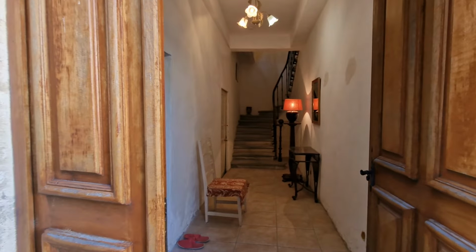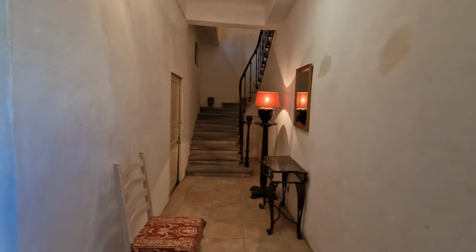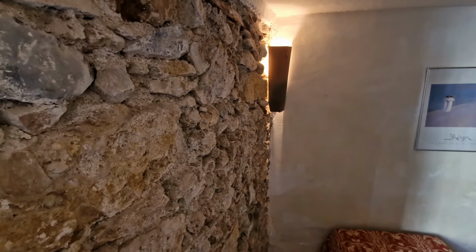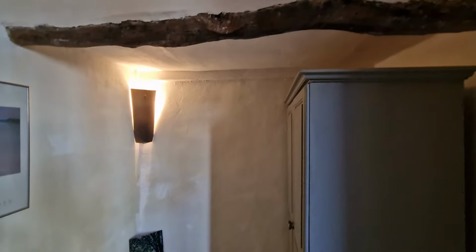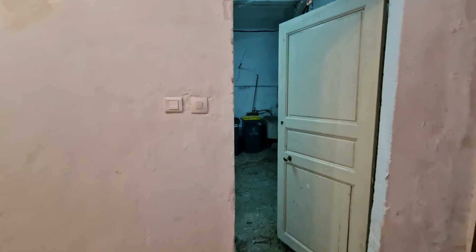So as we come into the entrance, we have a sweeping staircase, very prettily done. But on the left-hand side, we actually have a bit of a cloakroom. Beautiful wall here on the left. Lovely flooring, original terracotta flooring, and beams on the ceiling. And I think this is rather a nice idea to make this room into a bit of a cloakroom. So that's to the left of the entranceway, and then to the right you've got a really large garage.